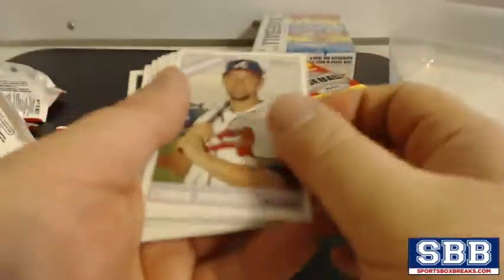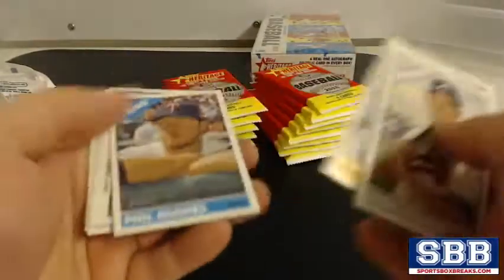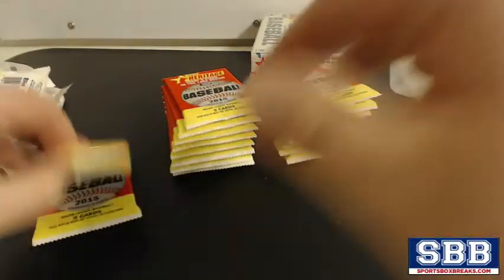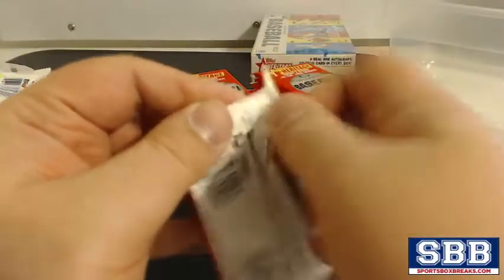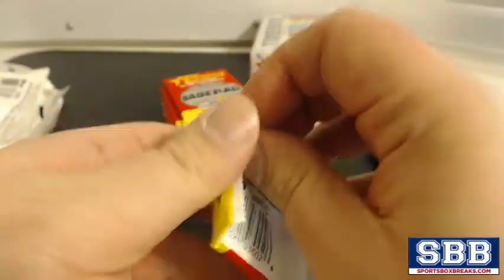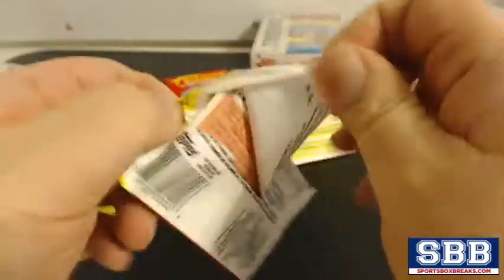I think we missed one. I think they shorted this one, or I went past an auto, but I don't remember seeing an auto. Like I said, I gotta sort all these, so definitely it'll come up.